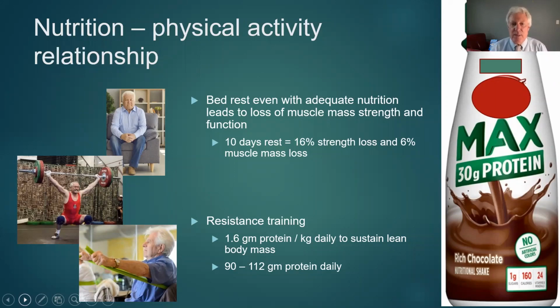And so oftentimes we see people that when they get hospitalized, they may spend on average 4 to 5 days in the hospital, and then they take another week for recovery, if not more. With that 10 days of bed rest, you lose 16% of your strength, and you lose 6% of your muscle mass as a consequence. So post-hospitalization, if there's not a game plan for resistance training afterwards, you've really lost a lot. And it predisposes you to falls and frailty as a consequence. So if you reflect and ever look at a hospital discharge summary, no doctor's ever prescribed resistance training post-hospitalization, and really we should be.